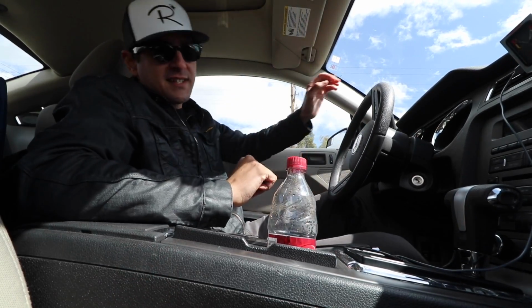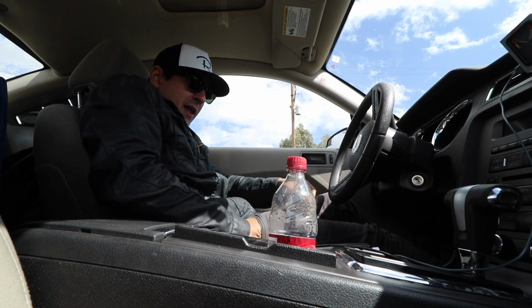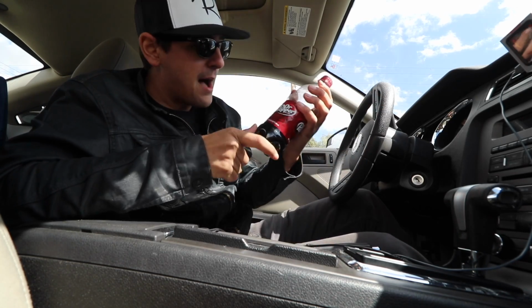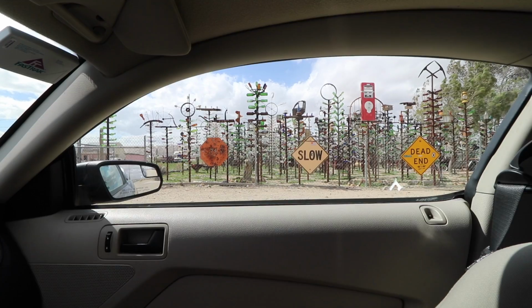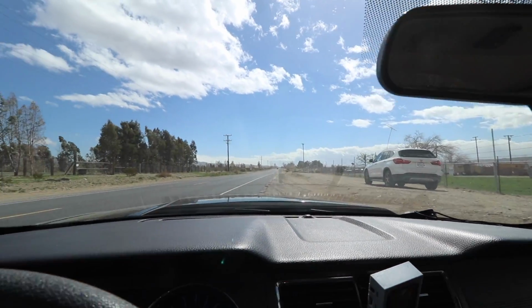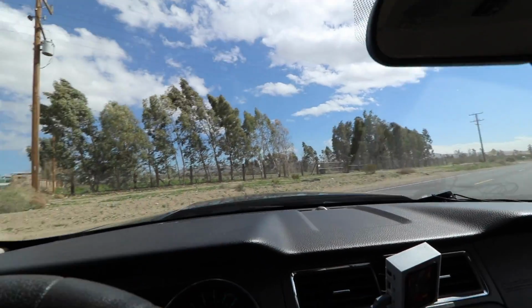Not only is that Route 66 museum not gonna stay open forever, but I also really kind of gotta pee. Almost had me about 15 Dr Peppers. Goodbye, bottle trees. Now it's just a hop, skip, and a jump back to old Barstow on old Route 66.